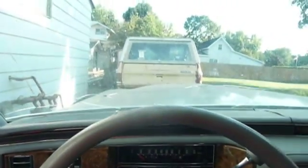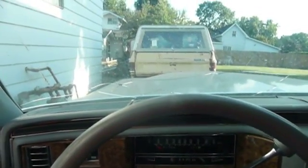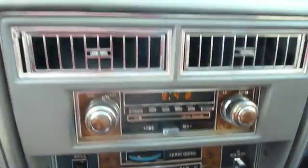Now, the last time I drove this car, the brakes were kind of sticky and stiff. So it may take a fair amount of horsepower to get it out of here, but that's something this car ought to have in droves. The digital clock's working great.